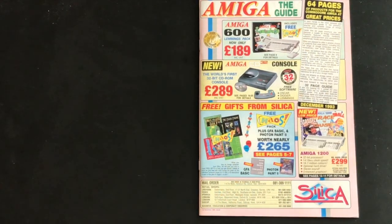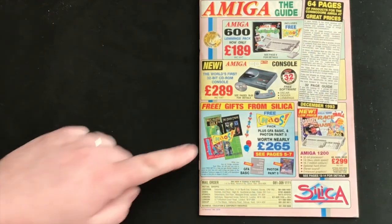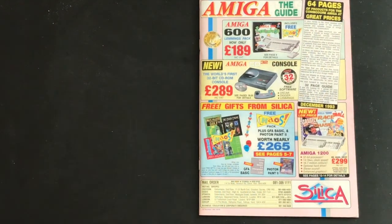The boxes that I've actually got for Syndicate and Pinball Fantasies are the Silica Chaos ones, which is quite nice because I never owned these back in the day. My friend Richard back in the day bought an Amiga 600 from Silica, and he had the pack. It wasn't the Chaos Pack. I can't remember what games he actually got. Syndicate was one of them. And I remember him buying a RAM expansion. So he had 2 megabytes of RAM in the A600, which meant you could see the opening movie for Syndicate, which I'd never seen before, which was astounding.